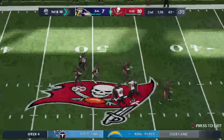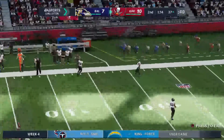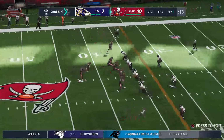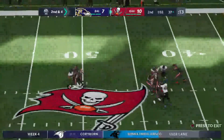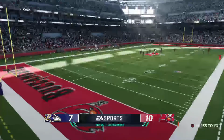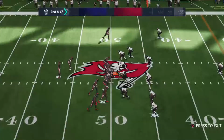Throwing on first down is Brady. They'll find Miller. That's complete. Give him 6 on the play, and it's a 2nd down. A 6-yard pickup brings up from the gun. Brady fighting through pressure. Now the Bucs going to use the first of their timeouts as they'll stop it with exactly a minute to go before halftime.